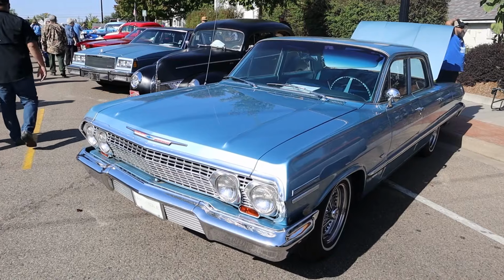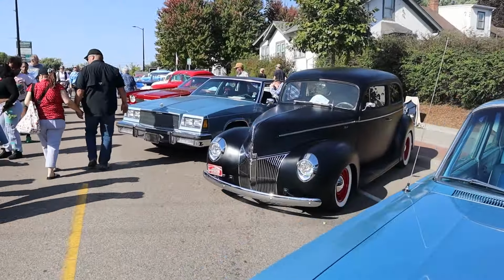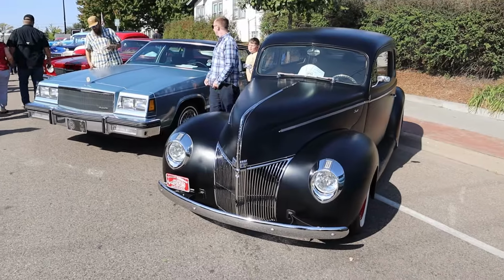All right, I've been goofing off and talking to too many of these owners here. I'm on to my last battery now here. I usually don't hit my last battery for a while.